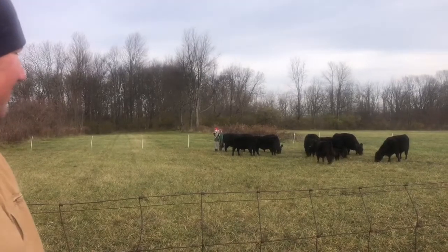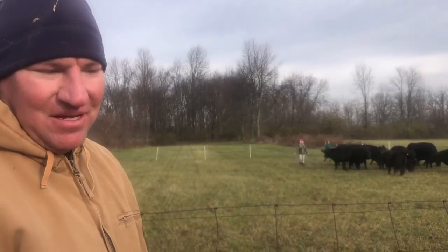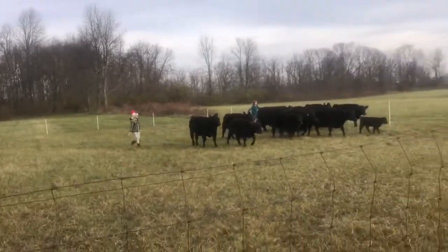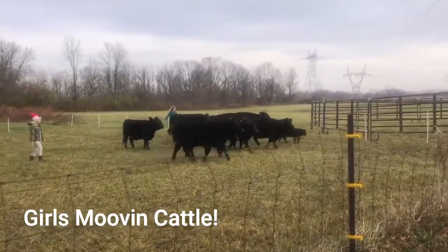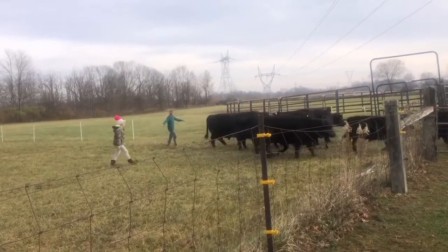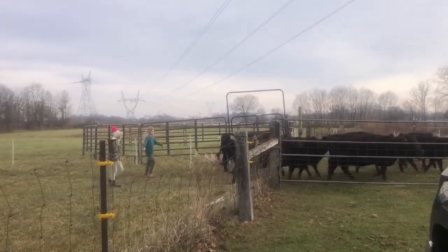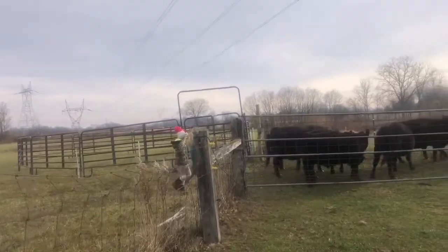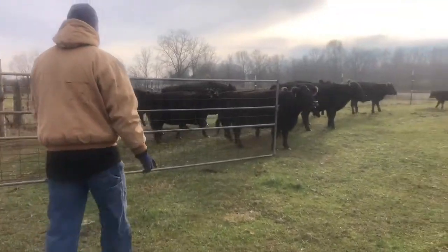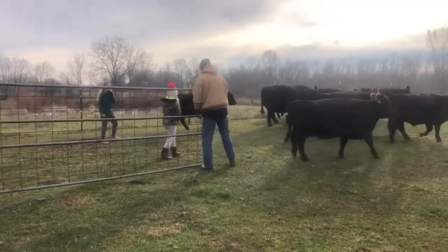So now we're letting the girls attempt to move the cows by themselves. We'll see how much they've been paying attention to when Brittany and I move the cows. Looks like they're doing pretty good to me. Good job, girls. Get them on a little past the gate for me. There you go. Thanks, girls.